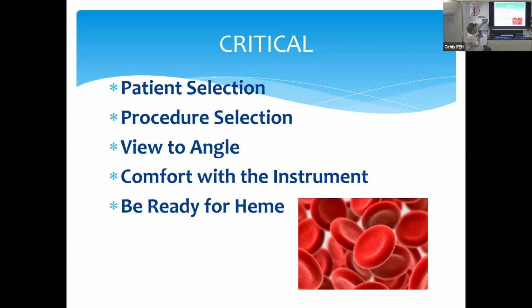Of course, you have to have a good view of the angle. I stressed that already. Be comfortable with your instruments. It's nice if you can practice ahead of time and feel the injectors. If you go to a meeting, go to the dry or wet labs, have somebody come and sit with you so you get comfortable with the instrumentation, because that makes life easier when you go to do it in the operating room. And we're cutting open an angle.